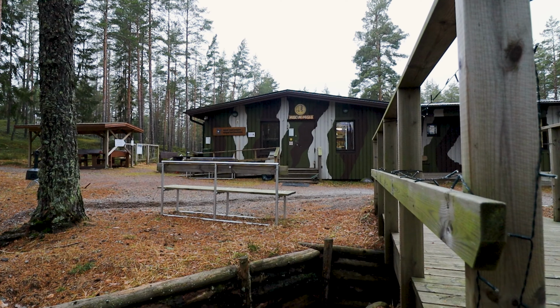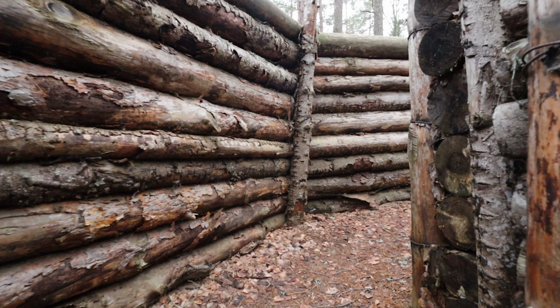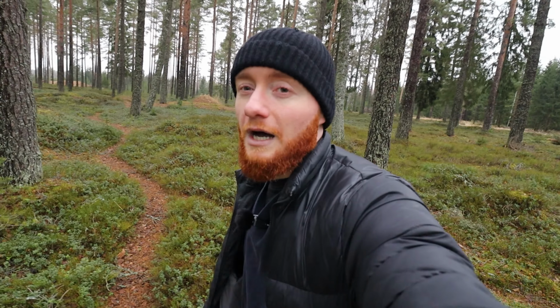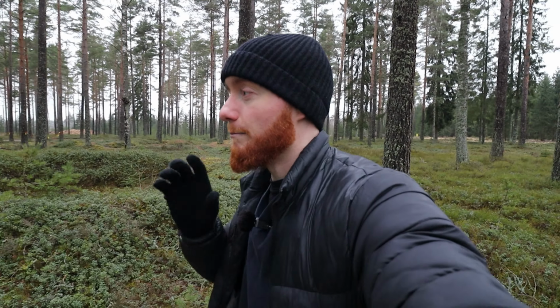So I'm starting my trip here at the Hanko Frontline Museum, and why I chose this place was because it's historically very important, but also the border between Finland and the Soviet Union crossed through the whole museum area. So we will be checking that out today, and also all the cool war items that have been found here in the area. So let's go and check it out. I will first go inside and then come outside and check all the bunkers and the frontline trenches.